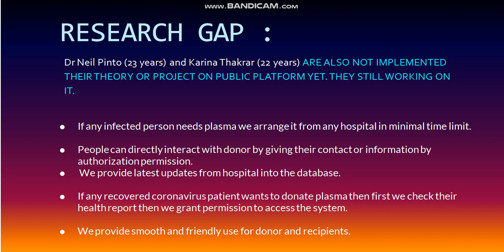And the benefits which we have are, if any infected person needs plasma, we arrange it from any hospital in a minimal time limit. People can directly interact with the donor by giving their contact information with authorization permission. We provide the latest updates from hospitals into the database. If any recovered coronavirus patients want to donate plasma, then first we check their healthcare report, then we grant permission to access the system. We provide smooth and friendly use for donors and recipients both.